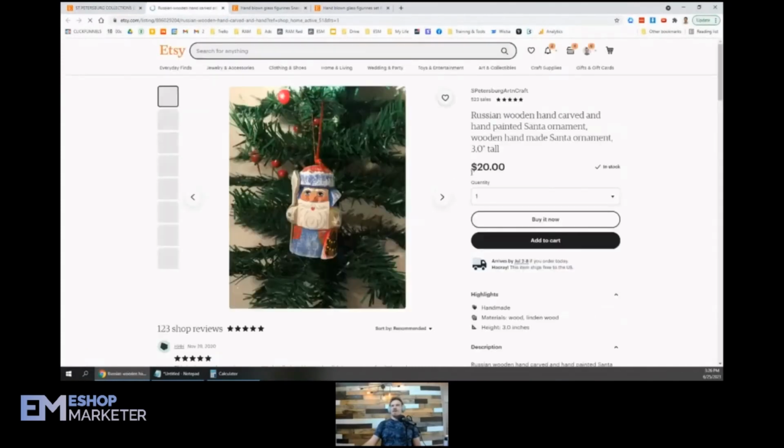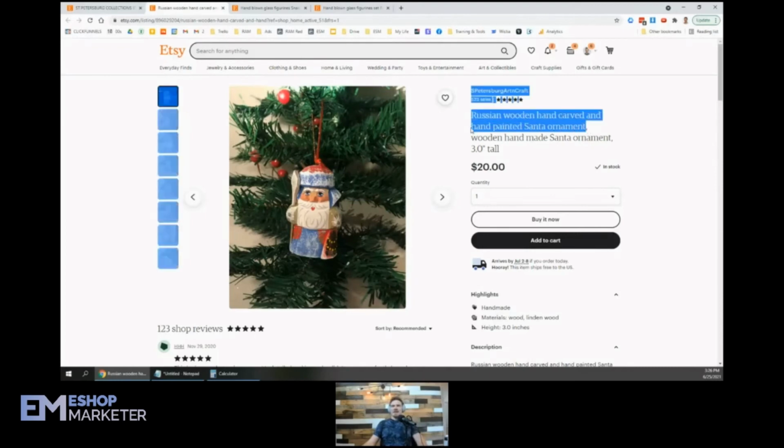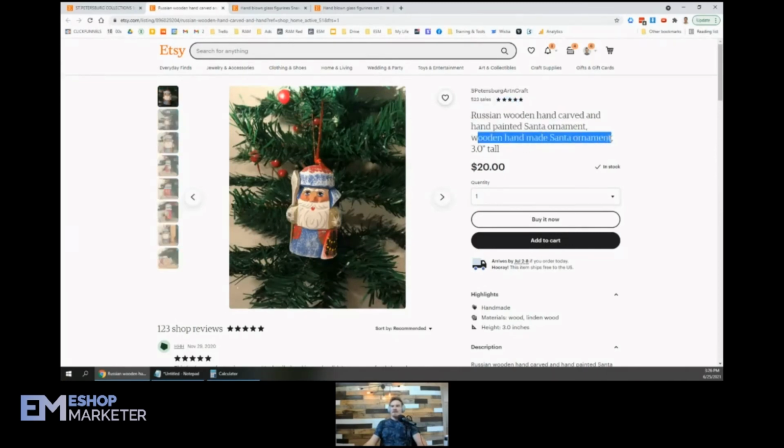This one right here, we've got Russian wooden hand carved and hand painted Santa ornament, wooden handmade Santa ornament. So that one actually has pretty good keywords. But I think I would put hand painted Santa ornament as my number one keyword on that one. Because Russian wooden hand carved is missing the punchline. That by itself doesn't really mean anything. It needs to have ornament, Santa, figurine, or something like that. This one has it all. Hand painted Santa ornament, wooden handmade Santa ornament.